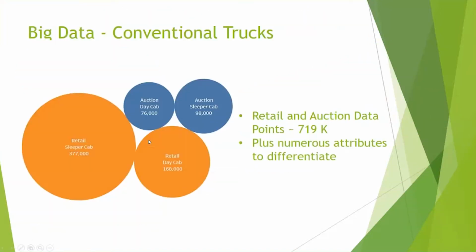Yeah, you can kind of move to the next slide there. Yeah. This is one category, conventional trucks, day and sleeper cabs, and this is a pared down set of our data, and we have auction data points and we have retail data points. So that's after the dealer had sold it to the individual.